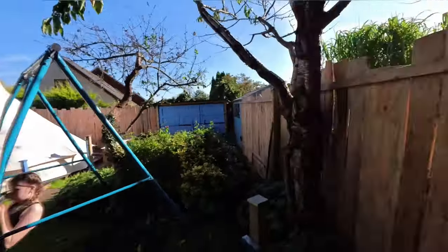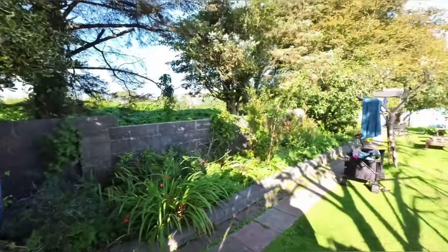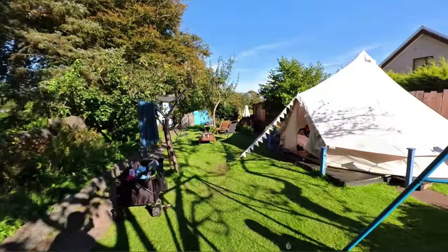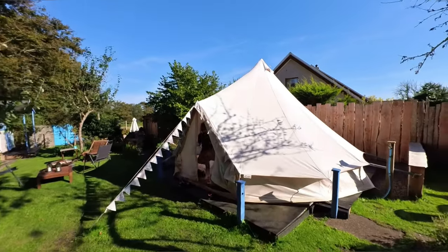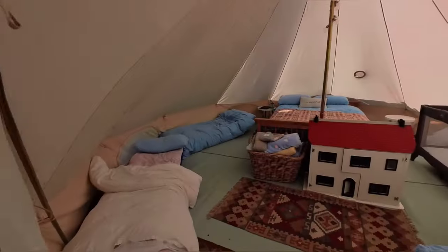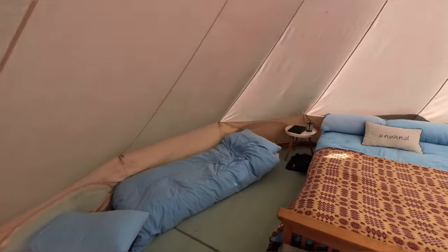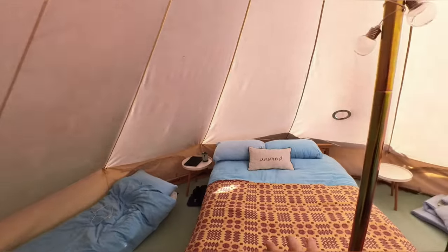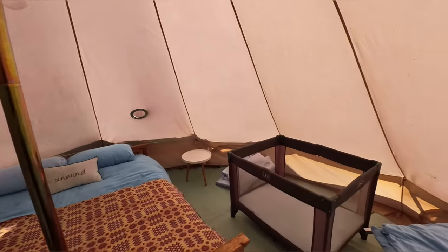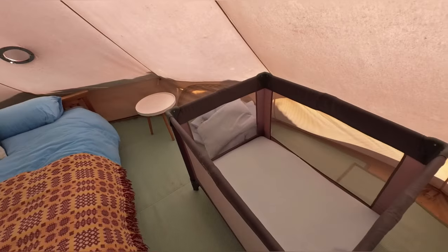Hello. Okay, we're going to lock this a little bit for you. And this is it. Look at the tent. This is the tent where we are sleeping tonight, guys. We are glamping in this tent. Check it out. We have 1, 2, 3 beds for the 3 big kids. We got the bed for me and the partner, and we got the cot that comes with it for our 2 twins.